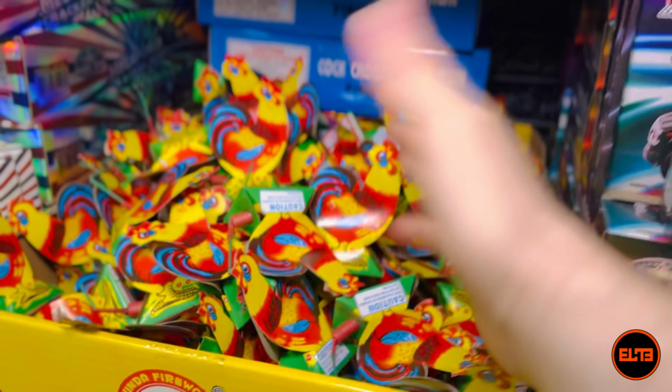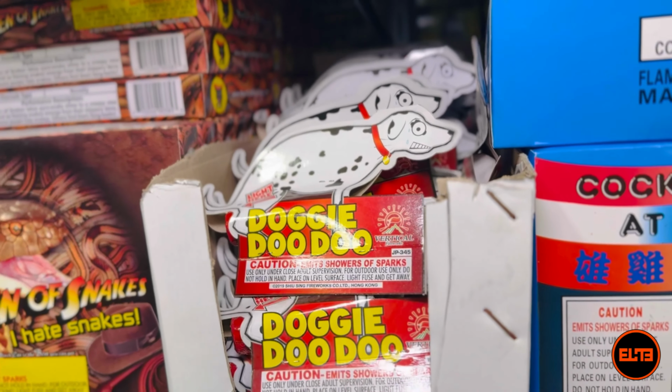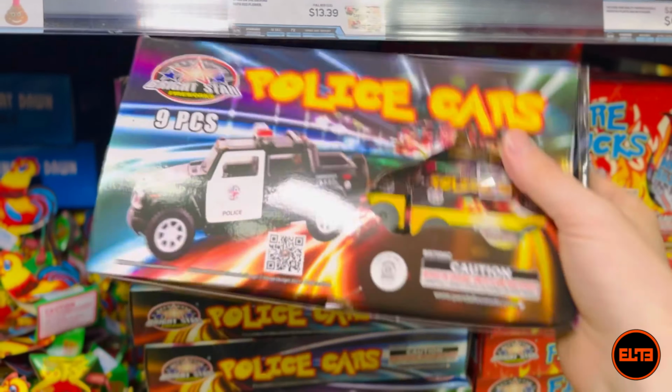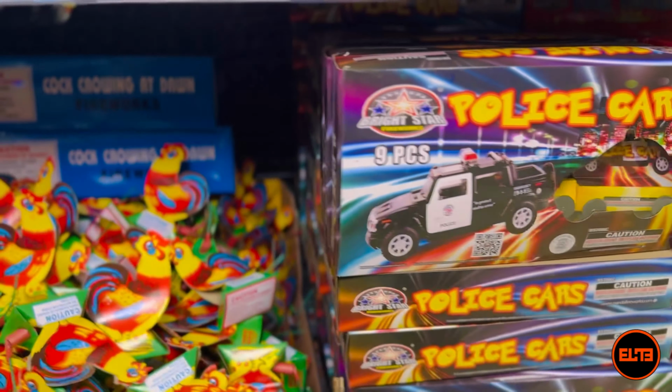So that's it. This is the smallest. And of course, we still are gonna have items like the chickens and the doggy doo-doo that are gonna be individual. So don't get me wrong, but if it has a color box and it looks great as a pack, why not give you guys a better saving when you can grab the whole box?